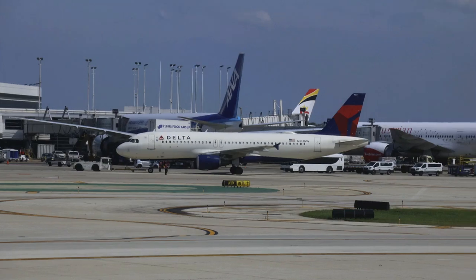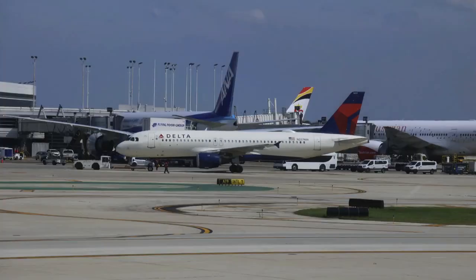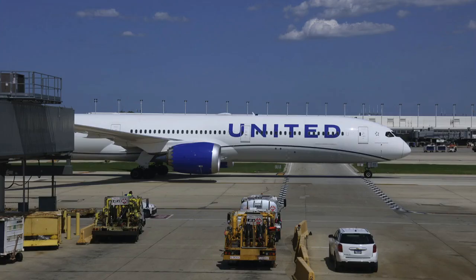Delta A320 looking strong there, former Northwest bird, of course. And we got this beautiful United, we got to go to the next round of shots, but that Delta's looking great. So we have United 787-10 when we return.